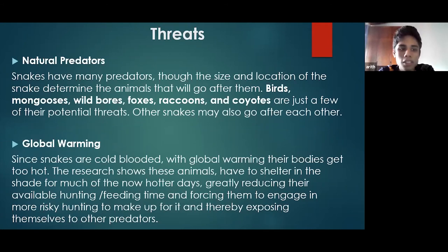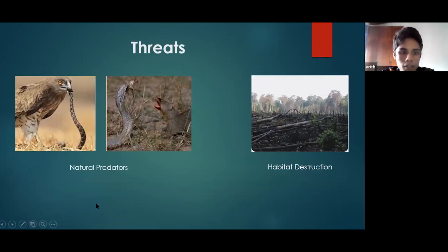Global warming. Since snakes are cold-blooded, with global warming their bodies get too hot. Research shows that these animals have to shelter in the shade for much of the now hotter days, greatly reducing their available hunting and feeding time, and forcing them to engage in more risky hunting to make up for it, thereby exposing themselves to predators. Mali, in the first picture, you can see a hawk that has caught a snake. The picture in the middle is a battle between a snake and a mongoose. And in the third picture, you can see humans have cleared the forest. They've burned it down. That's a huge threat to snakes these days.